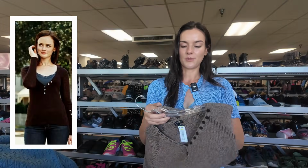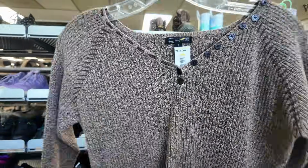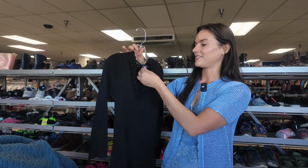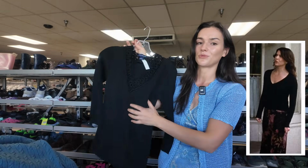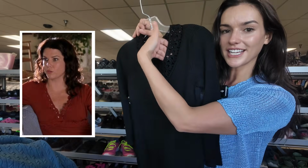And it's just a nice little rib knit top. It's 100% cotton. This one definitely reminds me of Lorelai, and it's from Ann Taylor, vintage, 100% silk, and it's ribbed, feels really nice and luxurious. And my favorite part is a little crochet neckline right here.